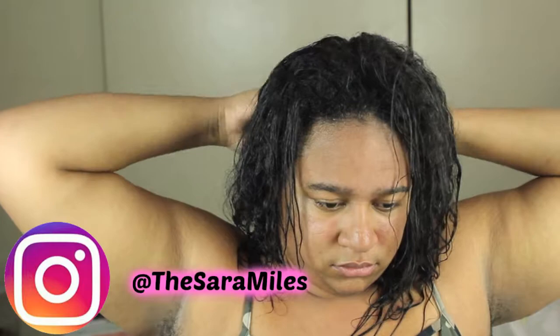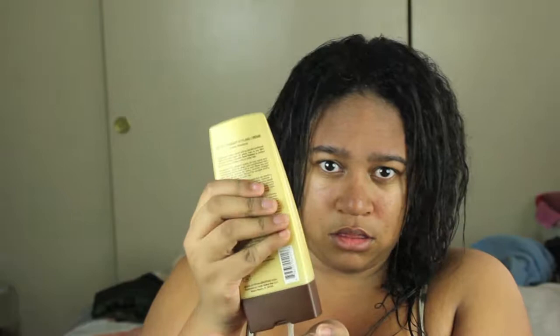big sections, and then I will go ahead and take some of the straightening cream and I'll put it all through one section of my hair first. And it has a pretty strong scent, so I don't know why I had to sniff it. I was about to sneeze, but I think it went away. So, like I said, I'm going to go ahead and just put it through both of the sections of my hair.